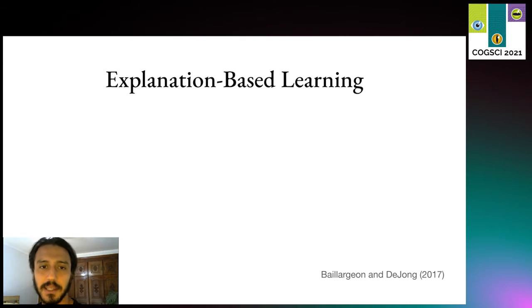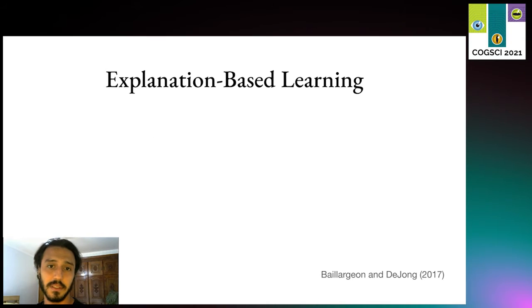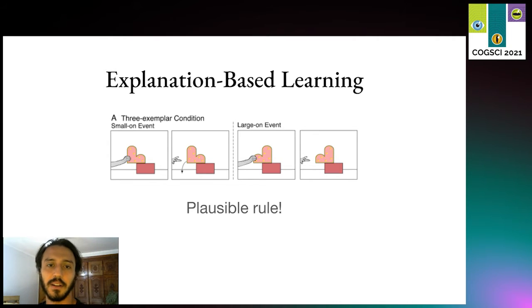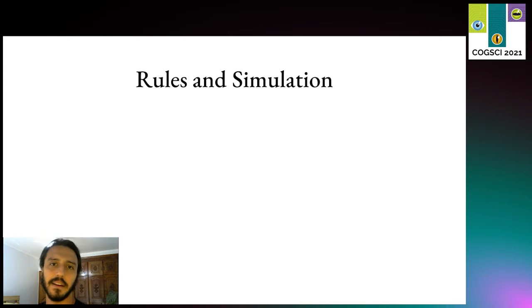Well, currently the main model for these phenomena is explanation-based learning. In explanation-based learning, core physical knowledge is represented by logical propositions, and when the learner sees a surprising event, she forms an explanation that needs to be logically consistent with these core knowledge propositions. So, for instance, when given some data about when asymmetrical objects fall or not, infants can construct a rule that says that an object falls if most of its volume is unsupported, but when shown non-physical examples, they can't find a rule that doesn't violate their core knowledge propositions, like an object behaves as a unit and larger effects overwhelm smaller ones.